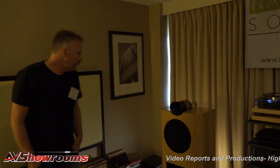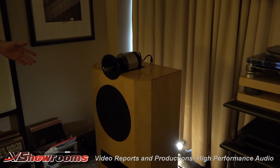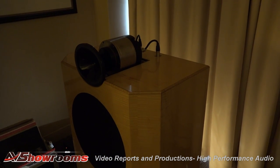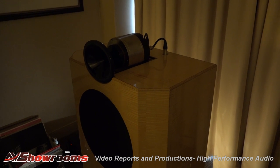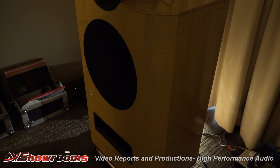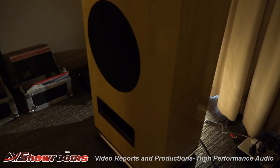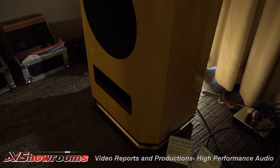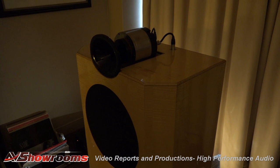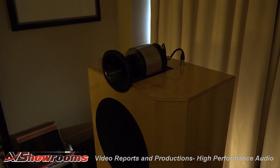We are showing our new Natural Sound 1 field coil driven speakers, 15-inch Maxonic field coil driver, and Maxonic compression tweeter. Well, you're one of the only two here at the show with field coil speakers. Viewers, this is the technology from the 1920s and 1930s that a lot of people believe is the finest way to reproduce sound.